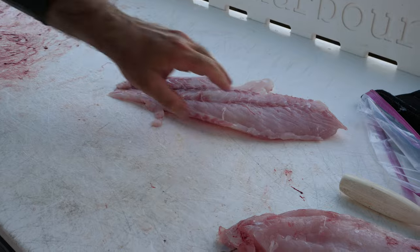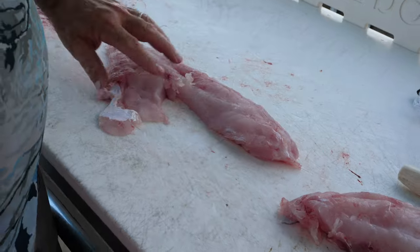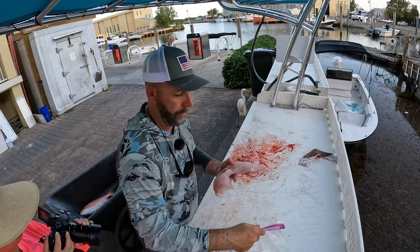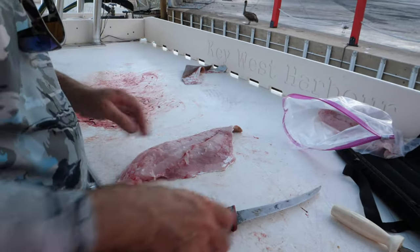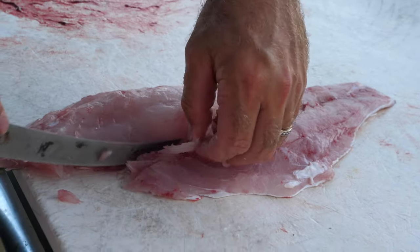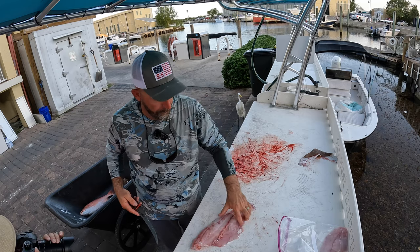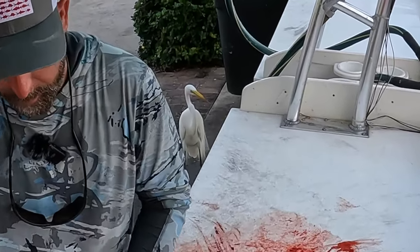Right there, guys, beautiful fillet of grouper. Take their pin bones out right here. And that is a beautiful fillet. Take that belly meat off. All right, let's get that bagged up. Birds are waiting for any single piece of fish to fall so they can pick it up.